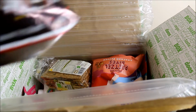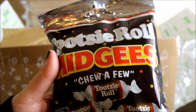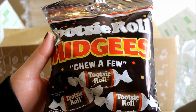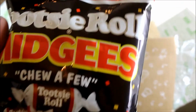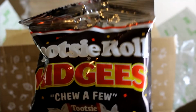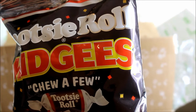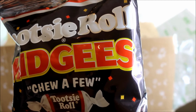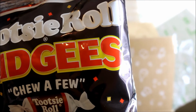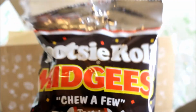So the first product is these Tootsie Roll Midgees Chew A Few. I think I've had the big version of this and I wasn't that impressed, if I can remember correctly, because I tried a lot of American candy at one point and I don't think I liked these. On the card it says, authentic American candy Tootsie Roll chews have been making the world sweeter since 1896. Enjoy this share bag of Tootsie Roll Midgees with all the family and get transported to the US with a retro style treat. And it says these cost £2.50.